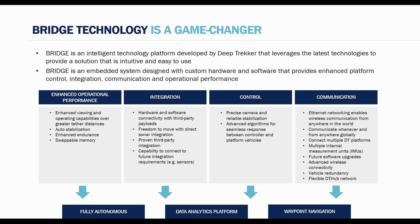It allows you to have enhanced viewing capabilities over greater tether distances. That's that 4K over 800 meters. This has never been done before. Auto stabilization, swappable memory. Integration is paramount, and that's really the reason we developed the bridge. Hardware and software connectivity with third-party stuff.